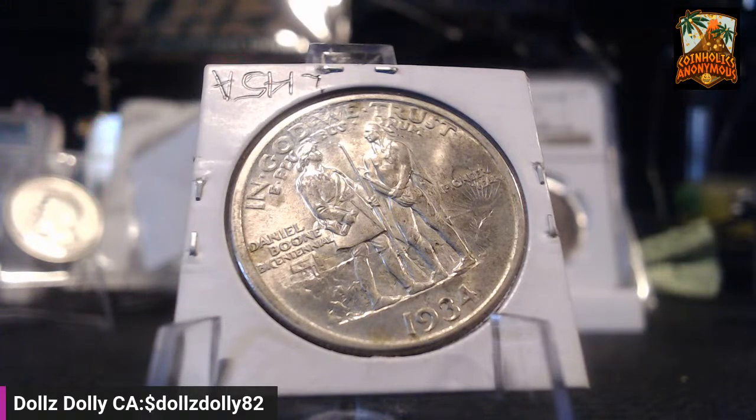MS66 goes for 1,875 plus. So that's the only year. 1935 is the year you want to pay attention to, and the 1934 for the small years.